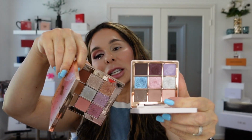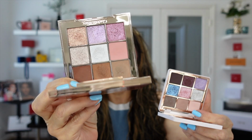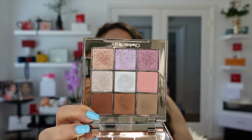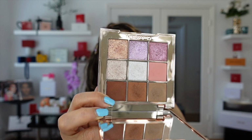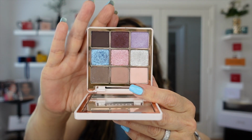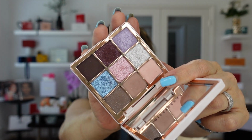I'm playing with two palettes that I'm more than sure you have at home. One is from Charlotte Tilbury. It's the Beauty Bears palette. Okay, Beauty Bears palette. I'm in love with this palette, friends, for the colors, for the shades, the color story. I simply love it. And I'm using Sugar from Anastasia Beverly Hills.